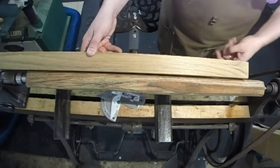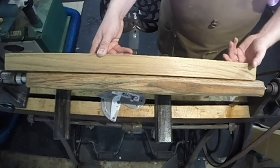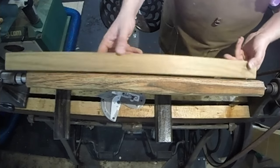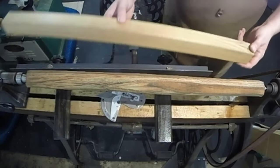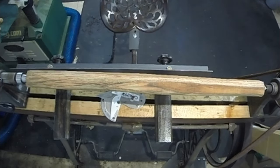So to answer your question, I probably wouldn't split this. I'm not going to split this. I literally just took another piece like this, knocked the corners off on the shave pony, and I'm ready to turn it. If I were steam bending it, that might be a totally different equation.